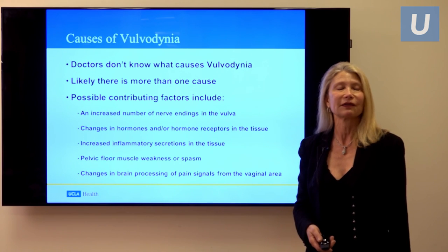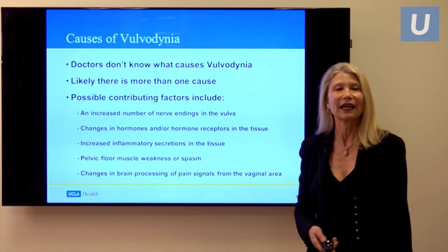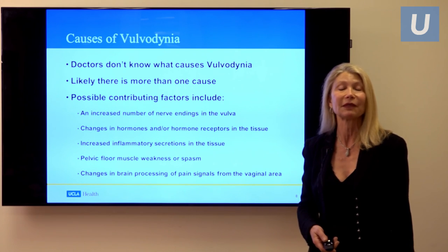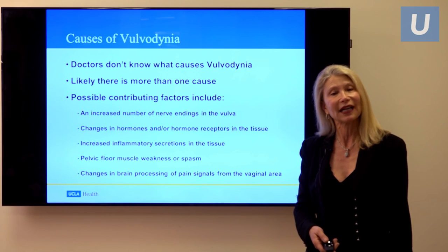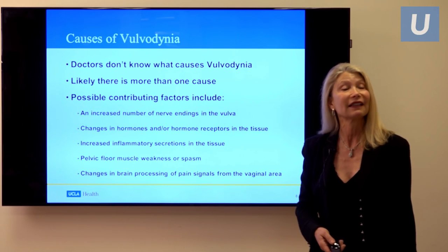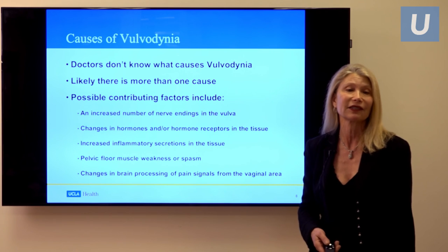What are the causes? Well, I wish we could say we knew exactly what causes vulvodynia. We'd be much further along in research and treatment. But we don't exactly know what causes vulvodynia, and likely there's more than one cause.